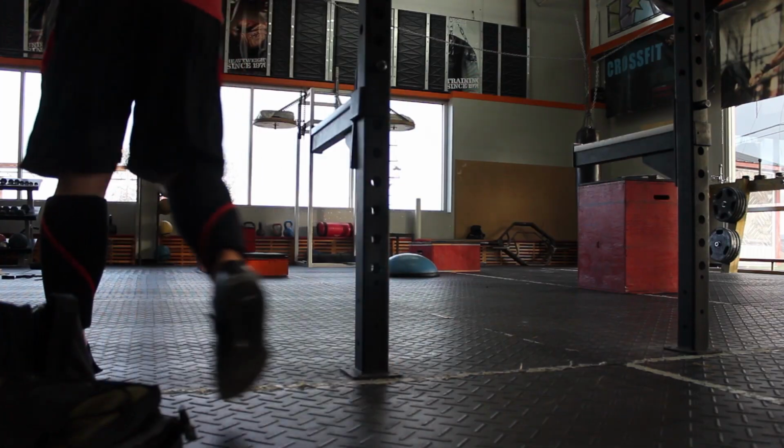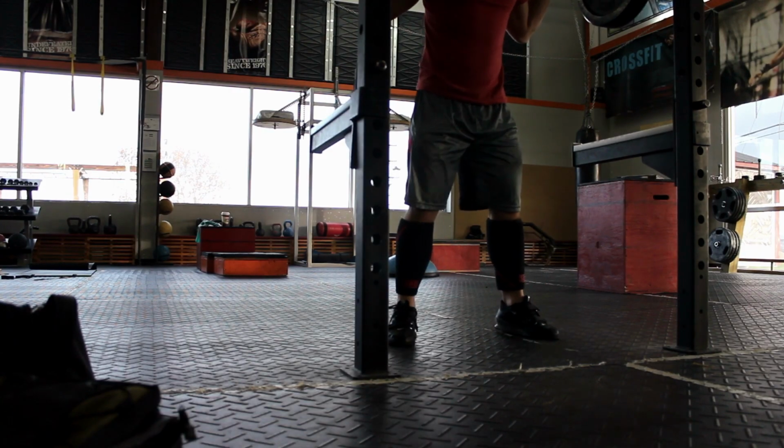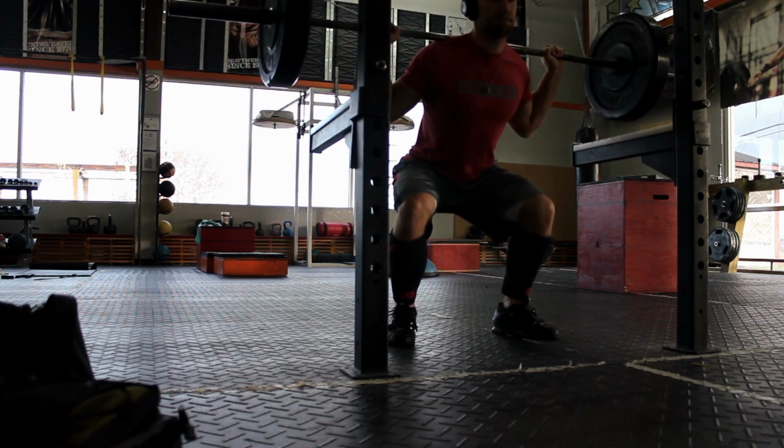So quick life tip for you guys. If you dislike crowded gyms as much as I do, go to the gym on Sunday. Make it a workout day, because every gym I've ever been to from probably freshman year of high school until now has never had a crowd at the gym on Sunday. So hopefully it's the same where you're at.